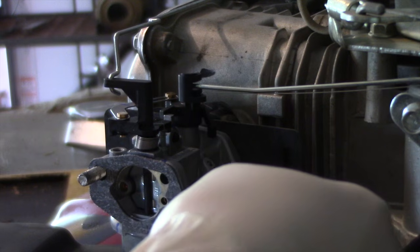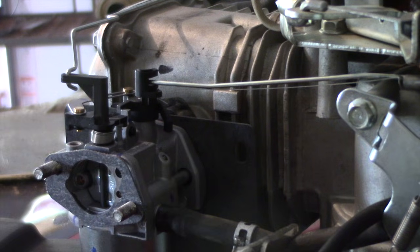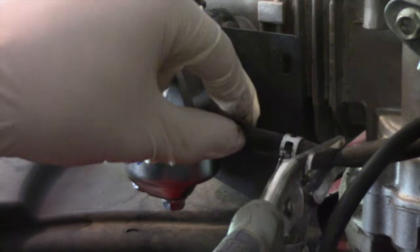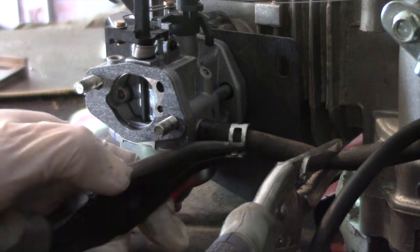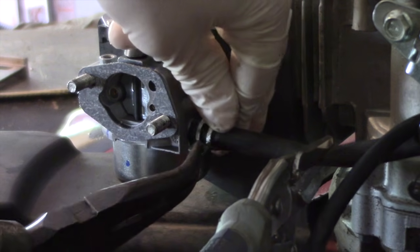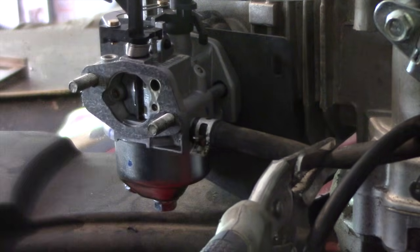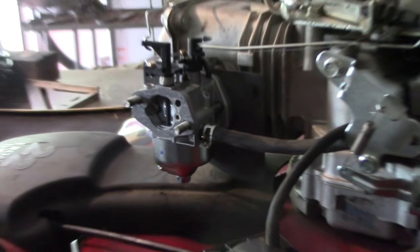Next thing you do, put your fuel line back in. Also, you want to inspect it for any cracks or anything that may be going on down there. Just my fuel line is in good condition. So I have that back on there. I'm going to move the clamp back over the inlet. It's good to go. Now I can unclamp the fuel line. That's good to go. Next thing I'm going to do is put back on the cover.